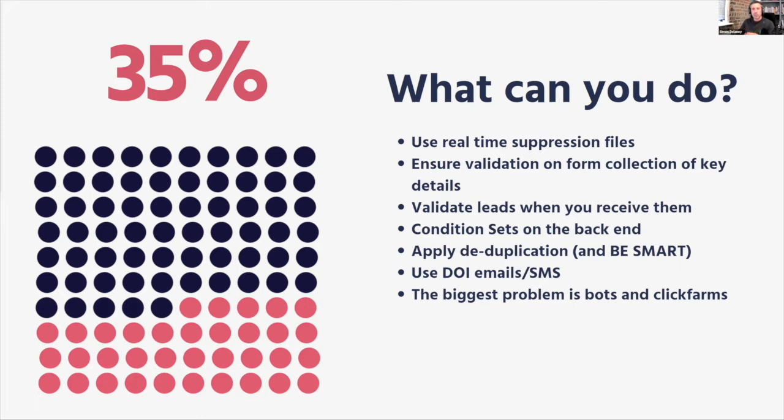You need to ensure you've got validation on every form that collects data, if you are collecting it. And if you're not, you need to validate the leads when you receive them. And by validating them, it's typically the contact information. So is the email address correct? Is the telephone number live? Is their postal address real? Is it a Mickey Mouse name? Are there other details that are potentially missing that you can run validation against?